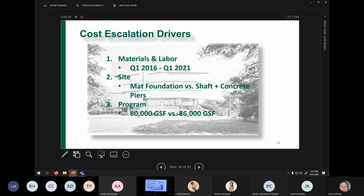Key was materials and labor. We were seeing about a 5 to 7% annual increase in cost on materials and labor. But then what happened? We ended up with a pandemic, and costs and labor shot through the roof. And so that's where you start to see some of these cost escalations.